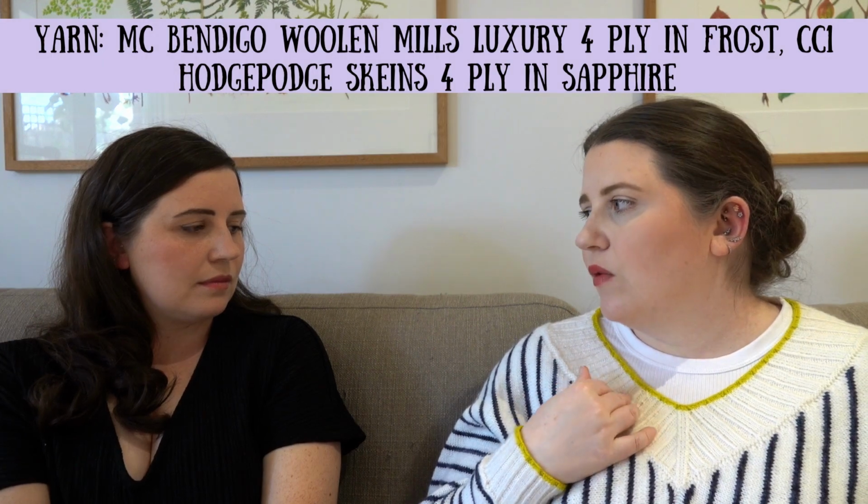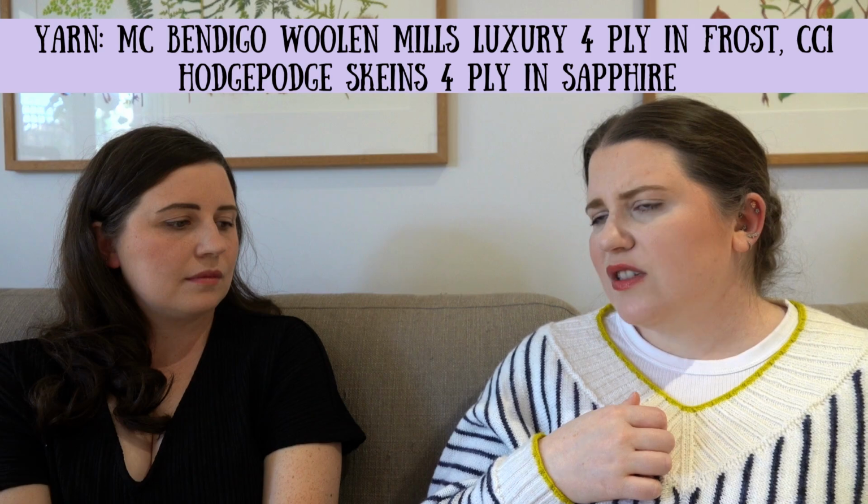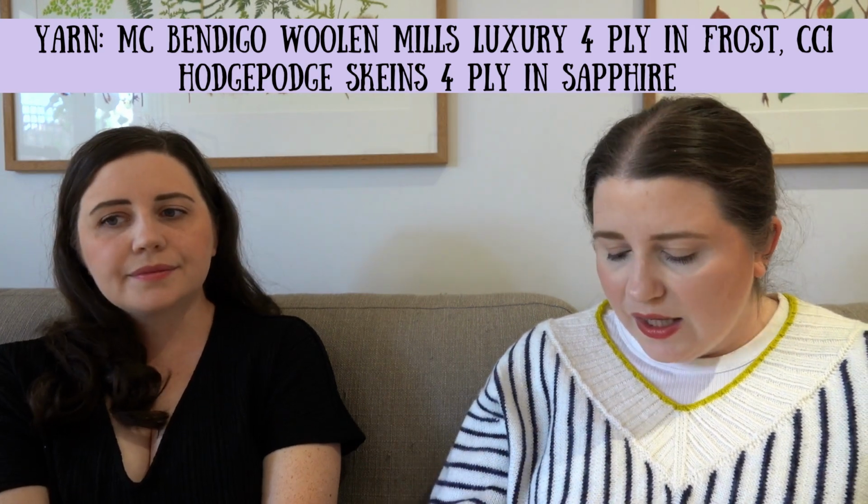For my main colour, I used some yarn from Bendigo Woollen Mills, their luxury 4-ply, and I think the colour is called Frost, but it's just their white colour.